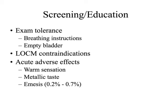Screening. As I'm screening the patient, I'm going to be simultaneously educating the patient. And I think that's what keeps this thing a dialogue. As I'm talking to the patient, I'm asking all these questions. Don't just be a robot, please.